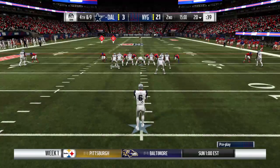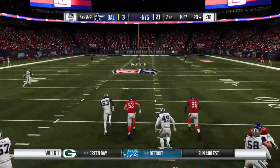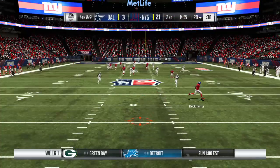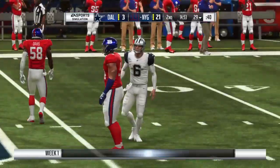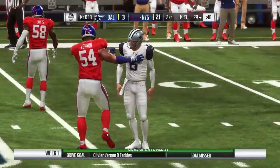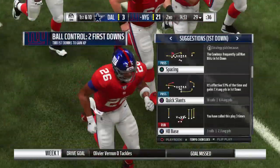Out now comes the Cowboys punter as he'll punt it away for the second time. He gets this one away, and boy, it's another boomer. And this will be down just inside the 30-yard line. And New York set to take the field.